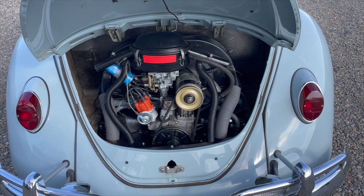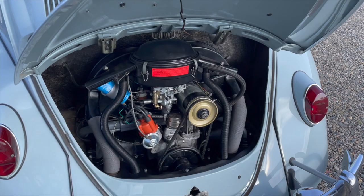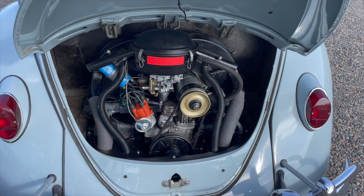So it's actually a brand new motor, rebuilt, brand new clutch, everything. So it runs really good. So anyways, I just wanted to show you underneath here, and we'll go ahead and fire it up real fast for you.